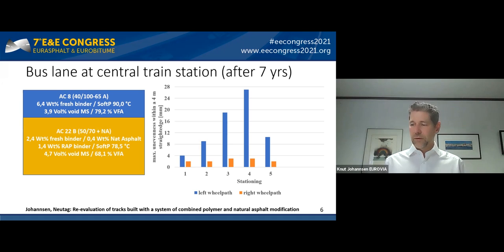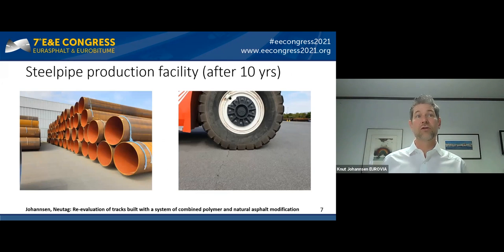The last area we looked at is a production facility where they build these steel pipes, which you can see on the left side. So they have steel pipes constructed there, about 400 in a day. Each one weighs 16 tons, and they use reach stackers to handle these pipes, sometimes two of them at the same moment. So these reach stackers have axle loads of up to 100 tons, static axle loads, then the dynamic axle load comes on top of that. You see the rear axle of such a reach stacker on the right picture.